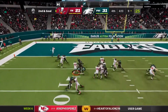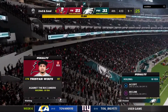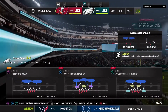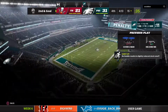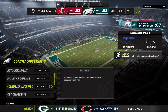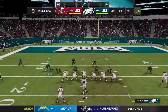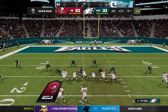They'll give Fournette another crack. And flags come in as he gets forward for about 3 yards. Now let's check on the call. And they get Tristan Wirfs, first-round pick in 2020. A crucial penalty there as the hold backs him up for another second and goal.